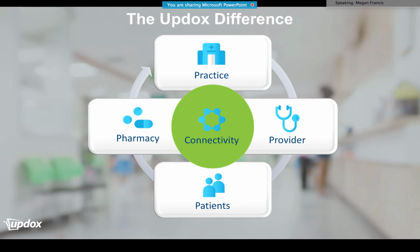So just to wrap everything up, the Updox difference here is that we're not just a base solution to put a Band-Aid on your problems. What we do is really provide connectivity among all of the people you're talking to on a daily basis. We've really tried to research the independent physician's workflow over the past 8 years and develop solutions that are really fixing your problem. So creating a more paperless practice, alleviating all of that time spent on manual process. We've done all of that, and we've also tried to make it easier for you to connect with everybody you talk to on a daily basis. So whether that be a pharmacy, a payer, a patient, a provider, you have all of that centralized in one easy place for your practice.